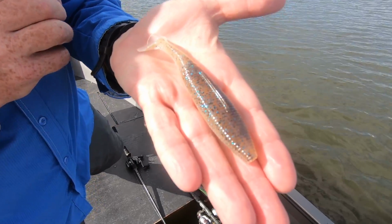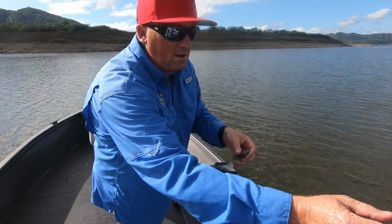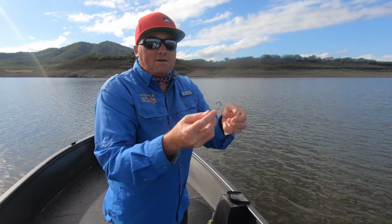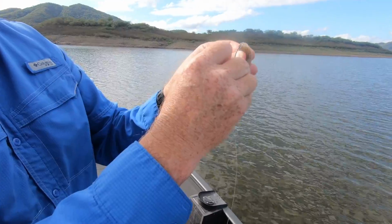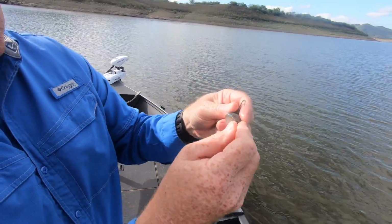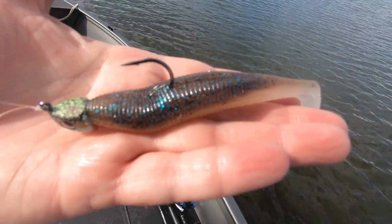It looks just like a shad of some kind, and we're just putting it on a jig head. I'll show you the jig head real quick. So I'm just swimming it on this jig head. All I'm doing right here is just threading it down, coming back out the body, get it nice and straight. That's the hardtail right there. That's a deadly bait from Yamamoto.